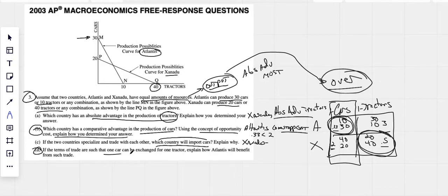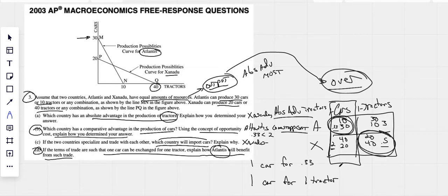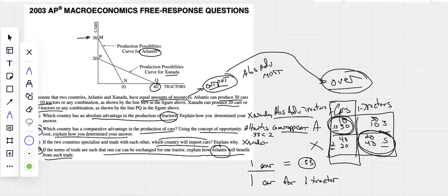If the terms of trade are such that one car can exchange for one tractor, explain how Atlantis will benefit from such trade. So one car, we're talking about Atlantis. So one car for one tractor. Right now, for one car, Atlantis gives up 0.33 tractors. So think about this for just a second. If for one car, they would be totally happy. For one car right now, they're totally happy. They would exchange a third of a tractor for one car.